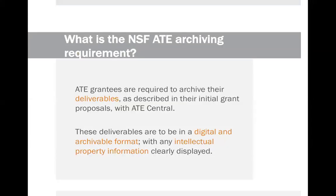So we're going to start off with the RFP. According to the NSF ATE RFP, grantees are required to archive their grant deliverables with ATE Central. These deliverables are to be in a digital and archivable format with any intellectual property information clearly displayed. Over our next 5 slides or so, we'll go over each of these orange terms and phrases that are highlighted here individually.